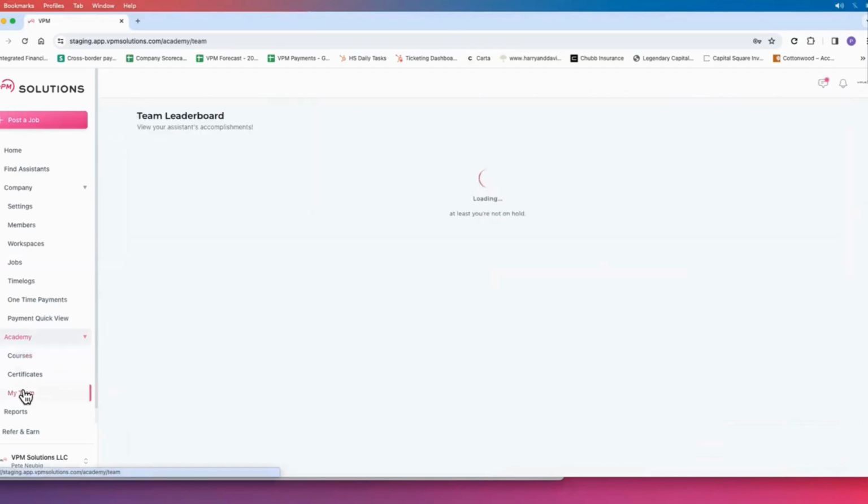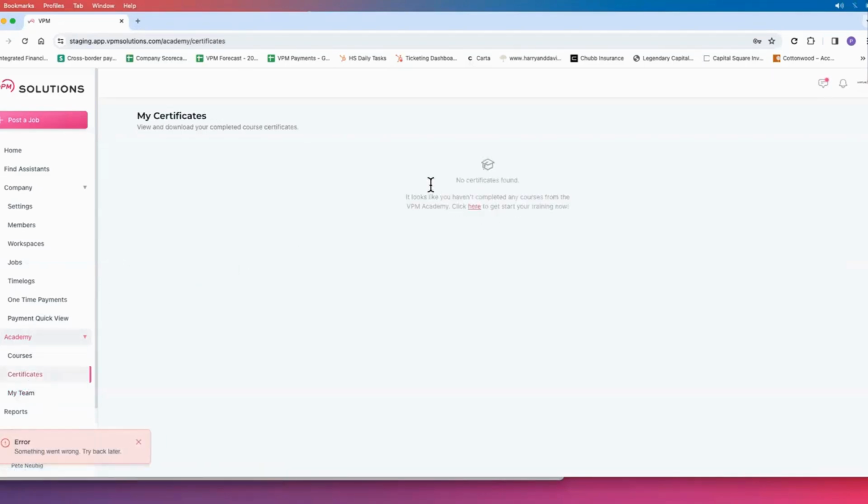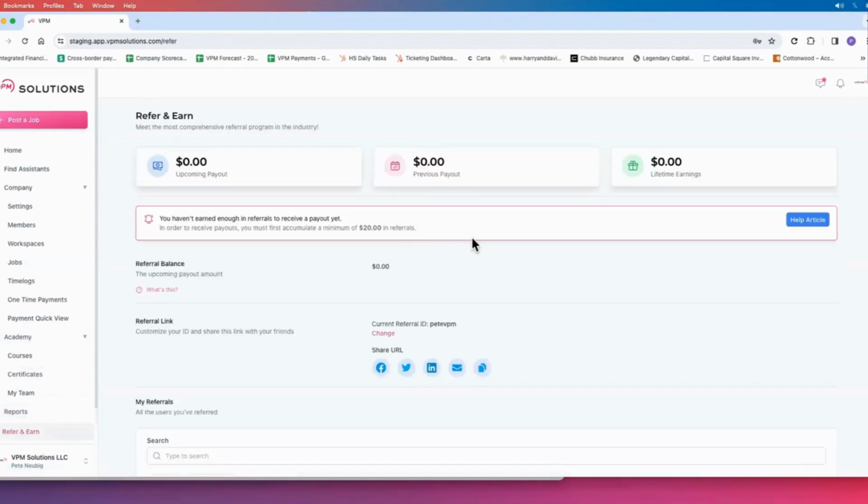Also, what I like here is that on my team, I can see who's taking all the certifications. So if you want to use certifications as a way to give people bonuses, hey, we'll give you a bonus if you take these courses on VPM so that they can learn more and get to the next level in your company. And if you have any certifications, there looks like a bug here in staging, but it'll show you the certifications as well. Then there's reporting, and the referrer is the last piece here.